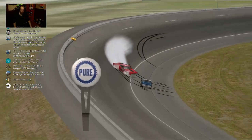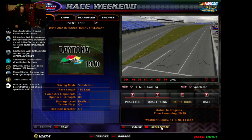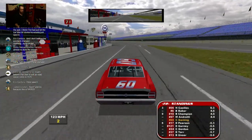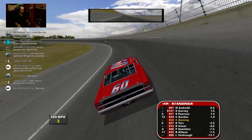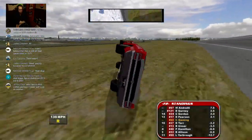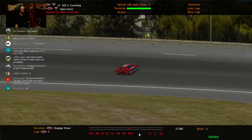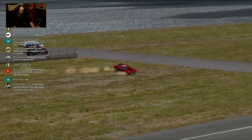Syndrome. All those tire marks. Attempt in this one, I'm going to edit that one I recorded before the stream started. Nope. That was a really hard wreck. Smash that inside wall.